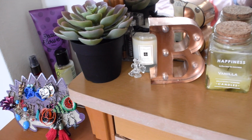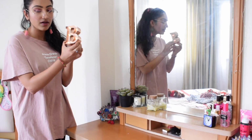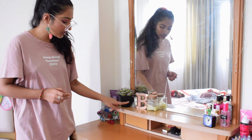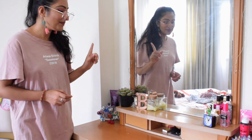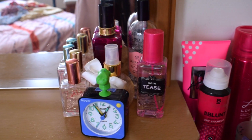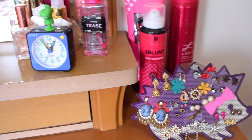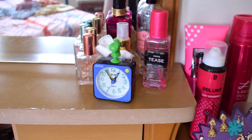I've got this letter B which actually lights up. There you go, ta-da! Which is from Typo, Singapore. I got a tiny Ganeshji here which my mom gave me. Then on the right side I've got my perfumes. I've got some Zoella Beauty perfumes. Then I've got this H&M, which was a gift again, H&M perfume.